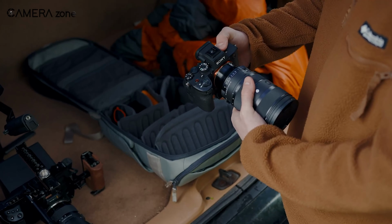With inner focusing, the lens ensures swift and silent autofocus performance. Available for both L-mount and E-mount systems, it broadens its compatibility with a range of cameras. Competitively priced, it is poised to become a favorite among enthusiasts and professionals alike.